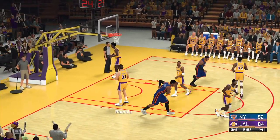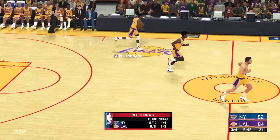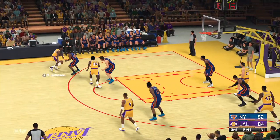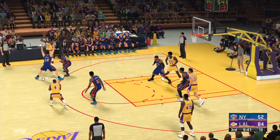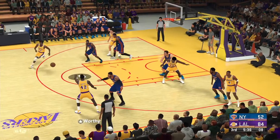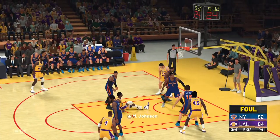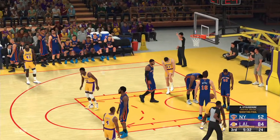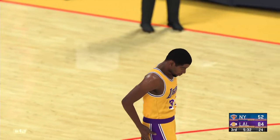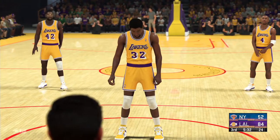Gets them both. They're doing some good work at the line this half. Yeah, they're making the most of their opportunities at the stripe, and they'll need to keep it up to take the lead. Davis against Johnson. Pass to Scott. Here's Worthy. He's got 12. Here's Johnson. And he was fouled while in the act of shooting, so he'll take 2 free throws. At the line for Los Angeles, Magic Johnson.